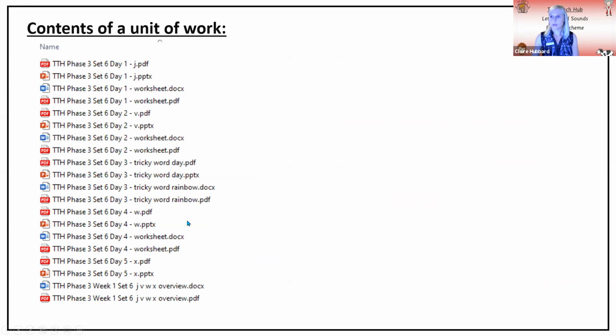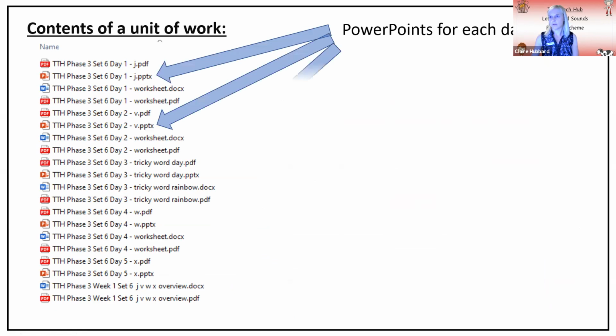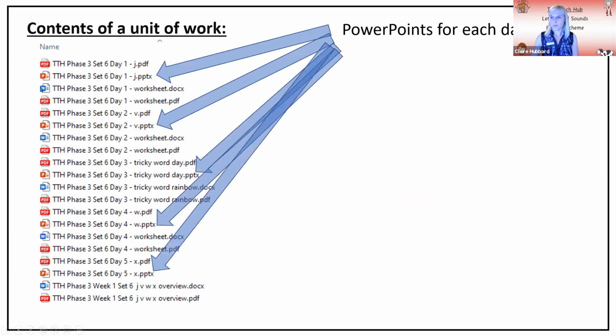Okay, so what is the content of a unit of work? Well, we have PowerPoints for each day, as you can see. So there's actually 5 PowerPoints. We have converted them to PDFs too, so that if PowerPoint doesn't work, or sometimes the formatting or the fonts don't work properly, then you can open up the PDF. These are all editable though, if you want to open those up and change them, but if it's a bit of a faff and it's not working very well, just open the PDF.